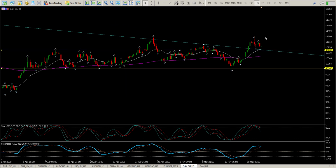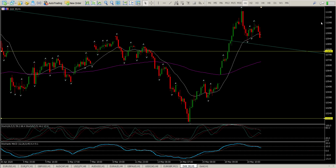It could also fizzle out, because looking at the oscillators it could just be top of range and then drop below this trend line back to the bottom. So I'm not really keen on taking a long in this area. I'd much prefer being long off this gap here or even off the bottom of this range. Let's get to the hour, see if there's anything different here.